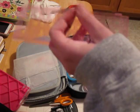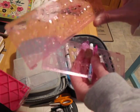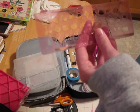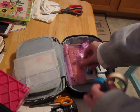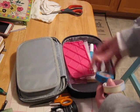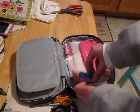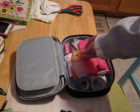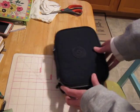If I'm really lazy, which often I am in the morning when I'm planning, and then regular stencils. I have a ton of these, but these are just a good size for my books, I guess. So that's kind of my, if I were stranded on a desert island and had to pick what to take to plan my really full days there, I guess that is what would go in my Kipling 100 pens bag.